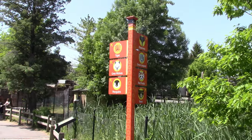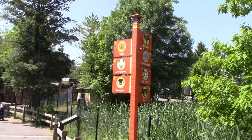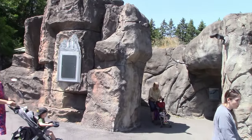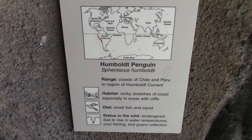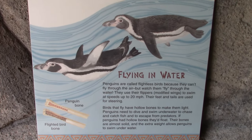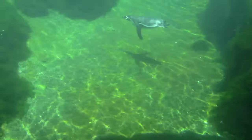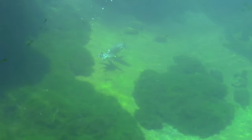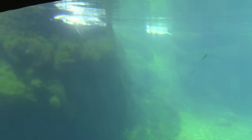So the zoo has these easy to follow arrows, let you know what animal is in what direction. All right, so all these rocks right here, we're gonna go to the back. See the penguins! Here we got a Humboldt penguin. There's two penguins! Flying in the water. Use your finger, try. The penguin. Flying in the water? Yep, swimming on top of the water now. Yeah, so flying through the water.